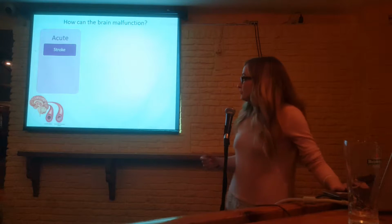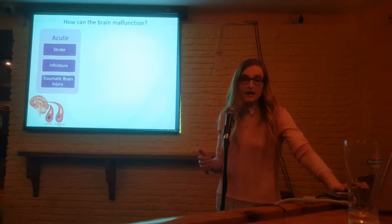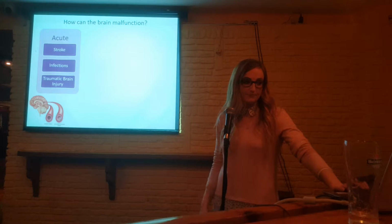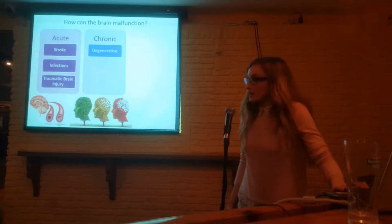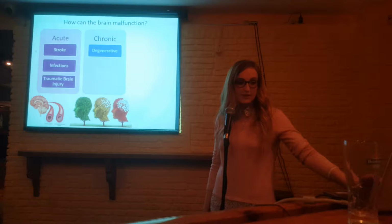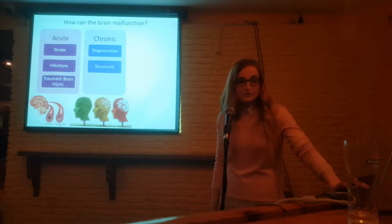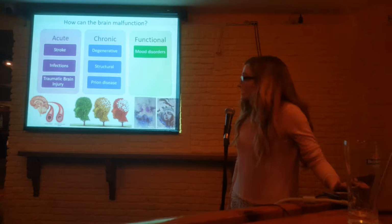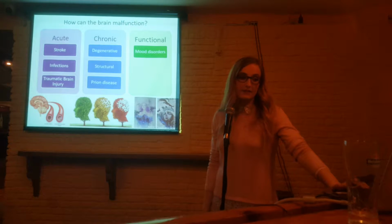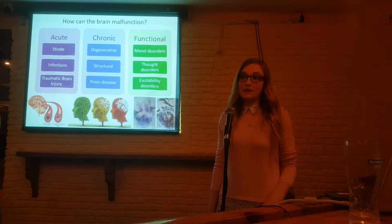So we have acute disorders such as stroke, infections such as encephalitis or meningitis, and traumatic brain injury, which is actually talked about a lot in the media at the moment due to injuries from different sports. Then we have chronic diseases, one example of which is neurodegenerative diseases, and these are the result of a slow and progressive loss of neurons in the brain. And neurons are just the basic cell unit in your brain. There's also structural chronic diseases and prion diseases. And then we also have functional diseases. So these are mood disorders such as anxiety and depression, as you can see illustrated here in this artwork. Then there's thought disorders such as schizophrenia and excitability disorders, which we would know as epilepsy.